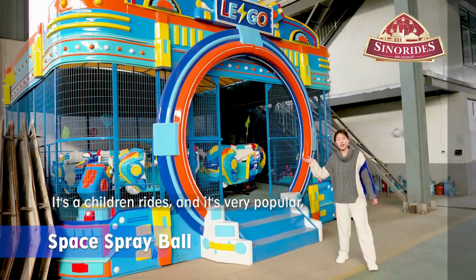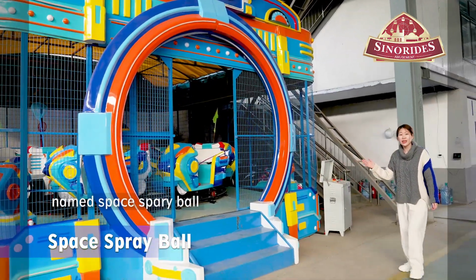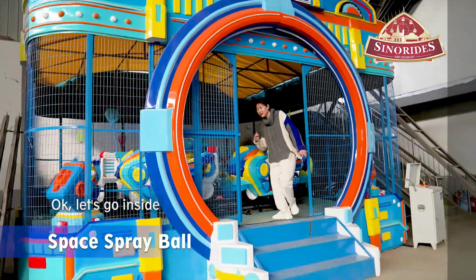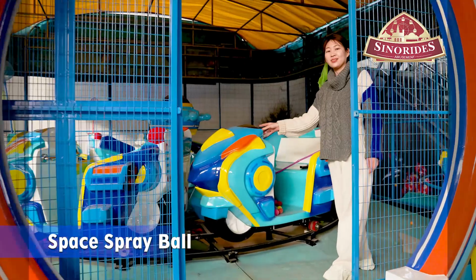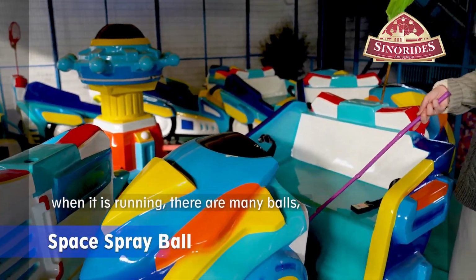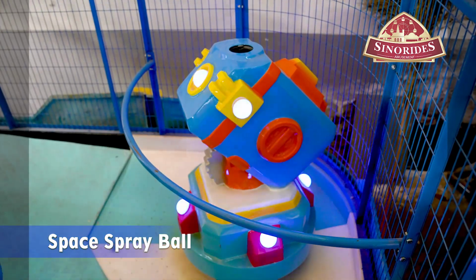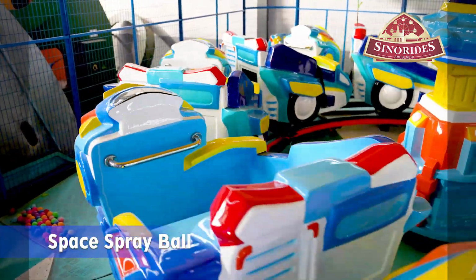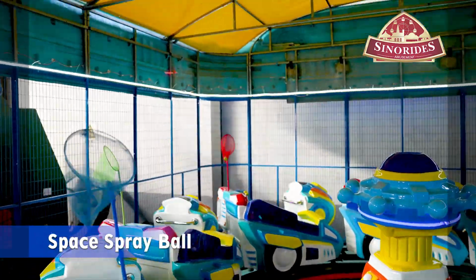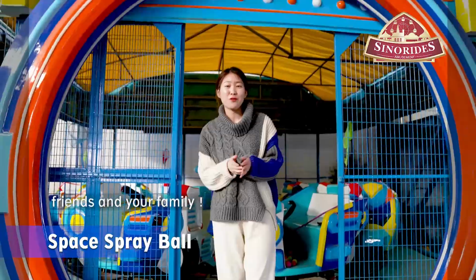This is also a children's ride, and it's very popular, named Space Free Ball. Okay, let's go inside. There is a track train inside, and when it's running, there are several balls. We can catch the balls. So you can enjoy your time with your kids, friends, and your family.